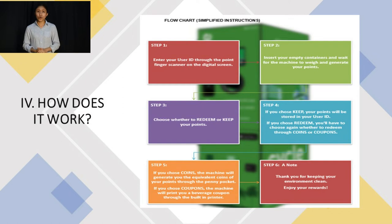A pop-up will show, allowing you to choose whether to redeem your points or keep your points. If you choose to keep your points, they will be stored in your user ID and in the machine's database until you redeem them. If you choose to redeem your points, another pop-up will show, allowing you to choose how you will redeem your points, whether through coins or coupons.